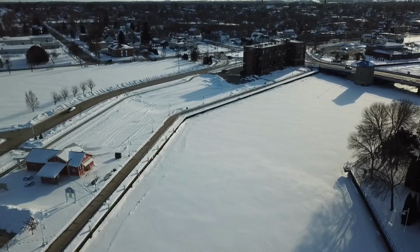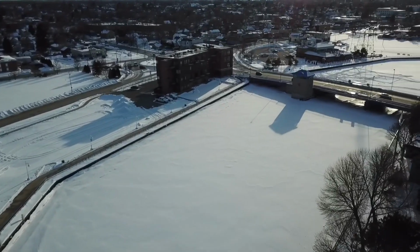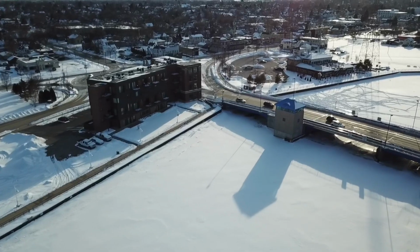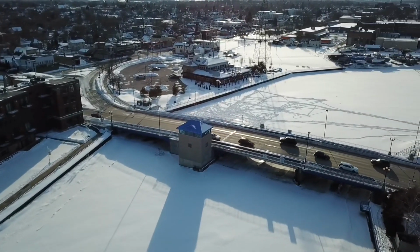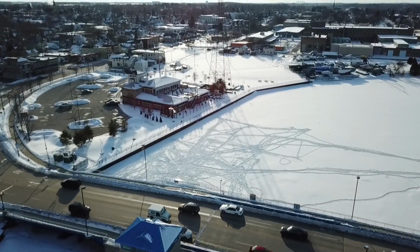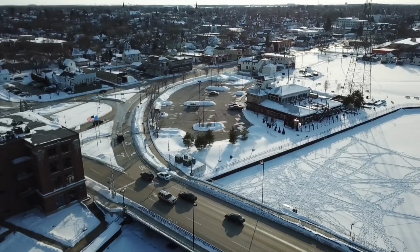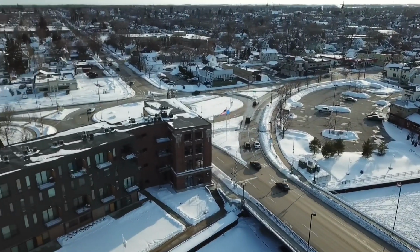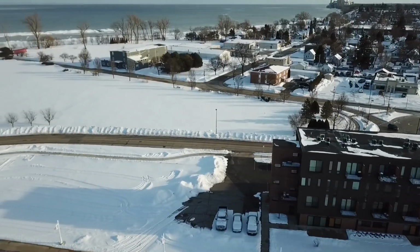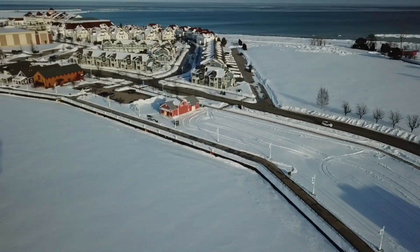And this one here is the South 8th Street Bridge. You know what? We're gonna turn around and start headed this way. That way the sun is behind us. That right there, Blue Harbor Hotel and Resort.